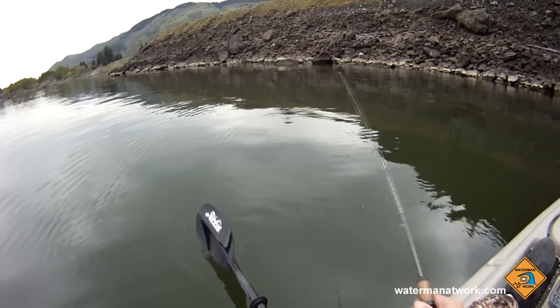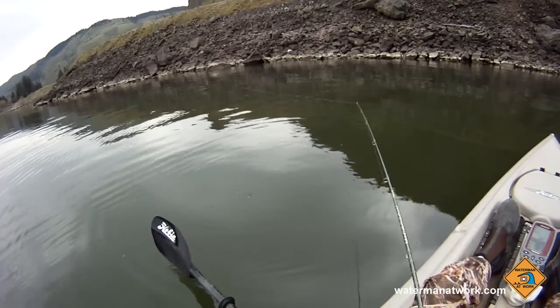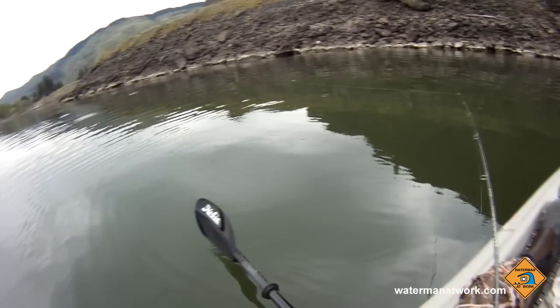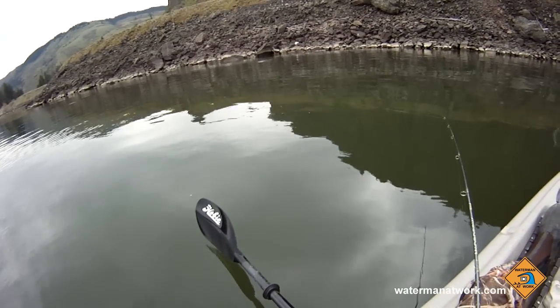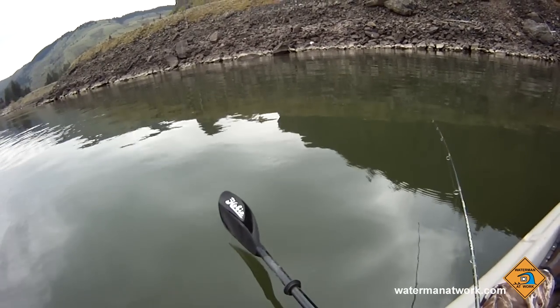The Columbia River and its tributaries are one of the premier smallmouth bass fishing venues in the United States. The rocky shoreline, structure-laden bottom, and constantly changing water levels, currents, and temperature provide an ideal environment for smallmouth bass. You can fish for smallmouth all year round, with April through October being the best months for quality fishing.